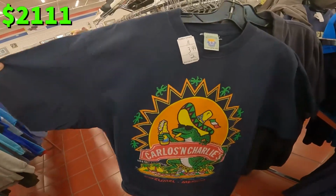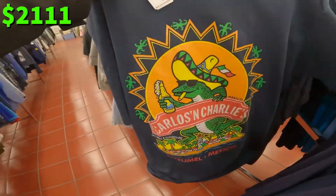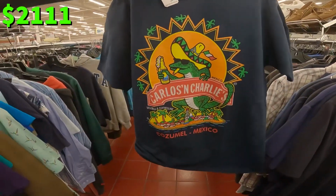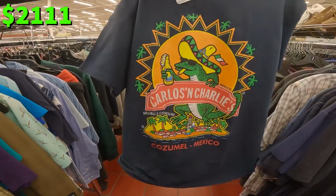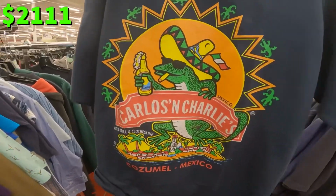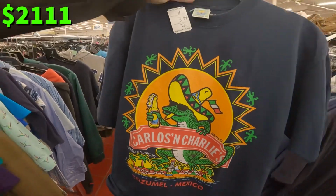Found this shirt. Be $1. It's in pretty decent condition. It says it's an extra large though, but I think it definitely shrunk. But I think this is like a vintage t-shirt from Mexico. It says Carlos and Charlie's and has a cool little animal on it with a sombrero. That's pretty cool. That's fun.